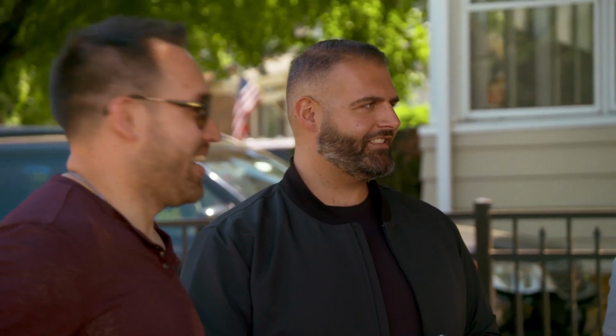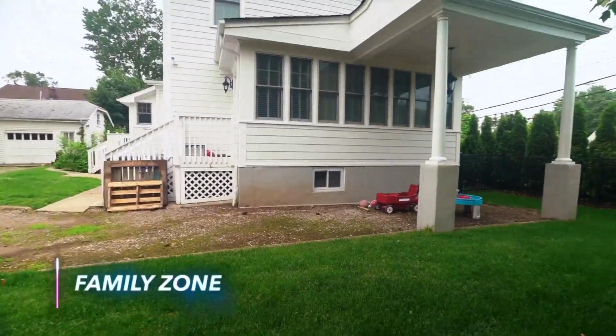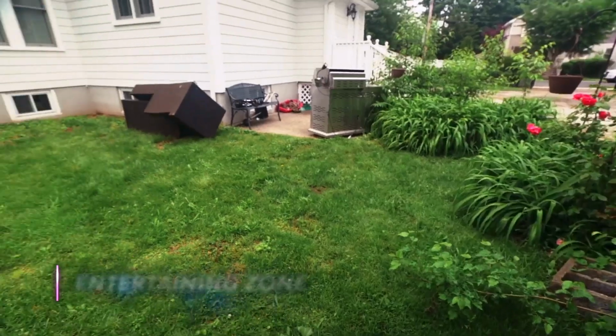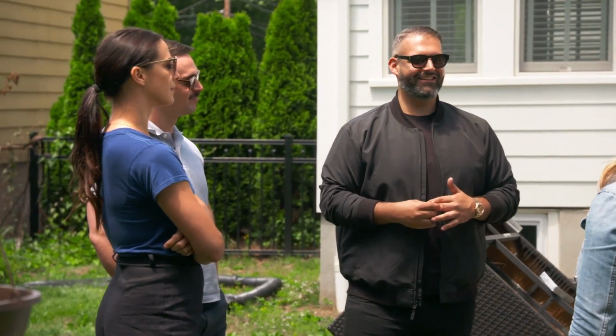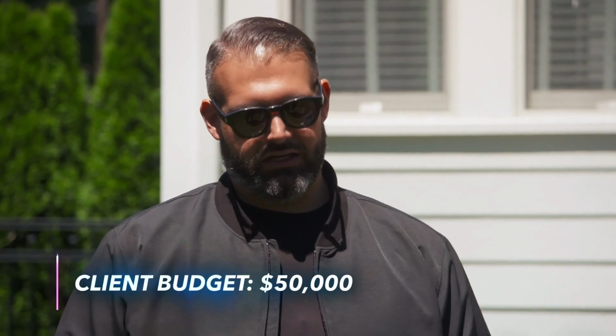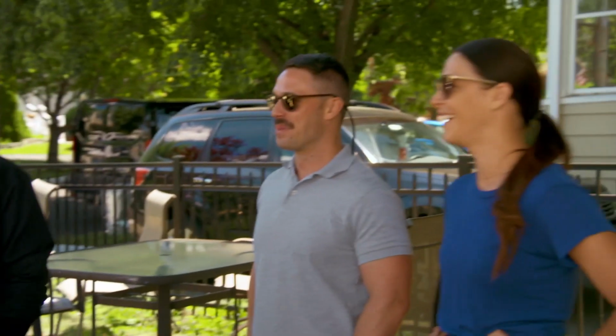The biggest problem with Sophia and Jack's backyard is that it's just this empty big blob that needs 3 points that create really distinct areas. We like a big project, but what are you thinking budget-wise? Because I'm adding everything up in my head as we speak. We're working with a budget around 50. And I already know it's going to be tough. Well, driveways are very expensive. Maybe you can entertain a few more weddings this summer?